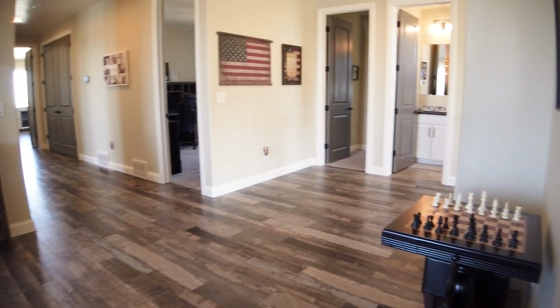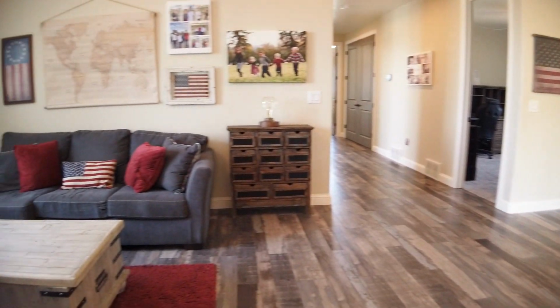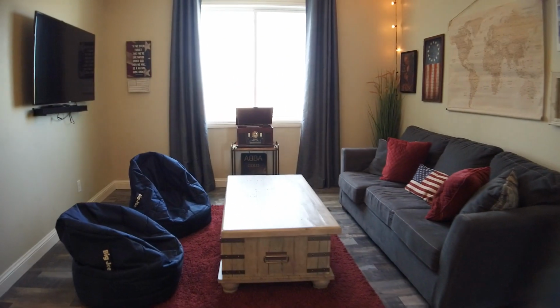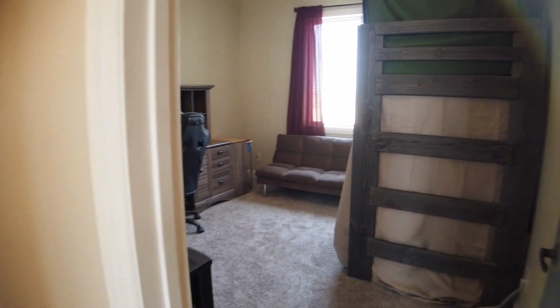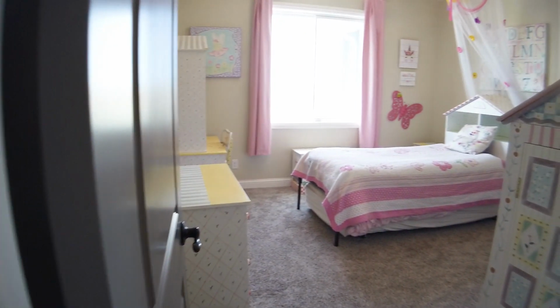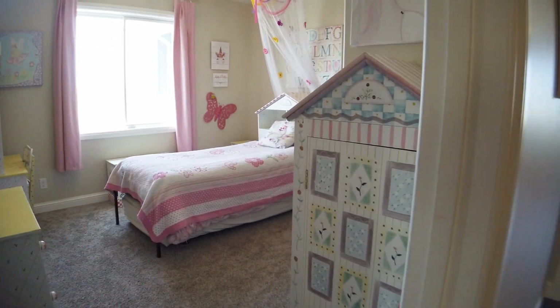Isn't this open space so versatile? How would you use it? Games, movies, reading nook? The possibilities are endless. Down the hall a little is another large bedroom. Don't worry about toting laundry up and down the stairs. Here's a gigantic laundry room with utility sink and cabinets, adjacent to yet another bedroom with a full bath.